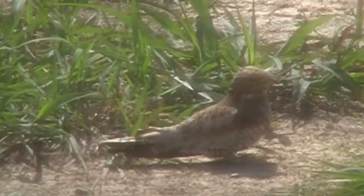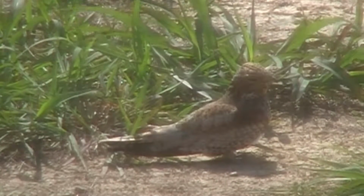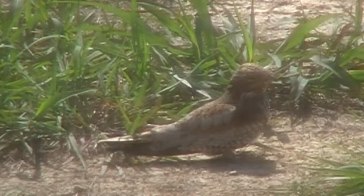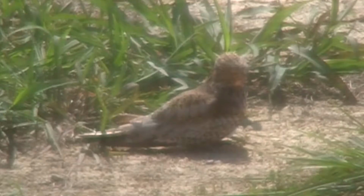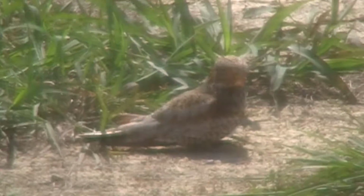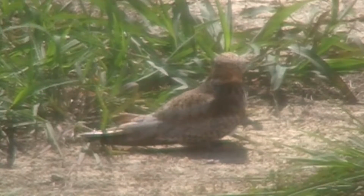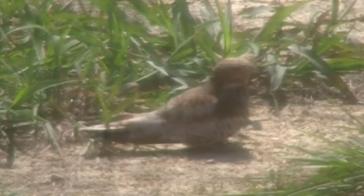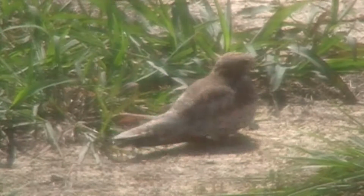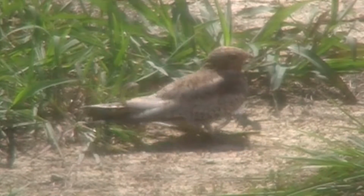She finished her waddling, and now her little eyelids are getting heavy. She's so cute. It was such a windy day, but look at those eyelids. She's looking around, checking. Oh, she started waddling again. I guess she wasn't finished. Waddle, waddle, waddle.